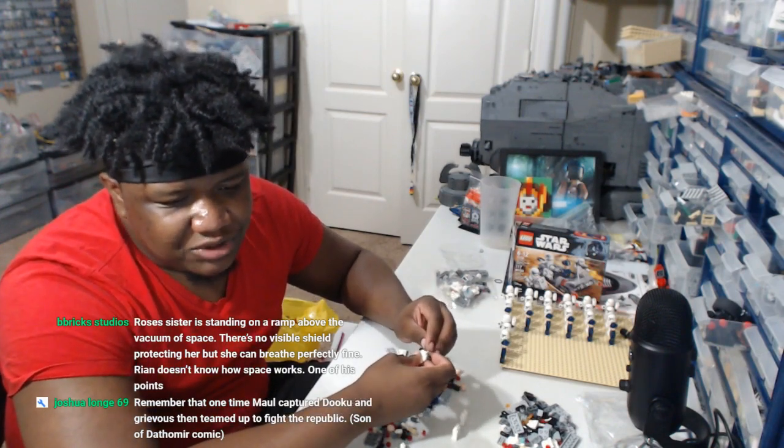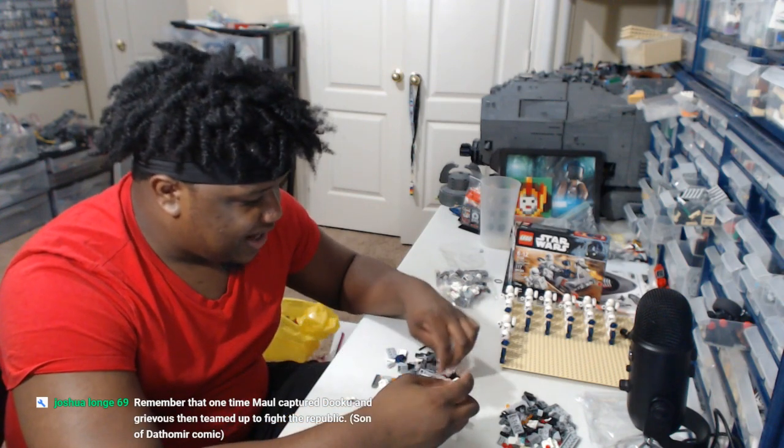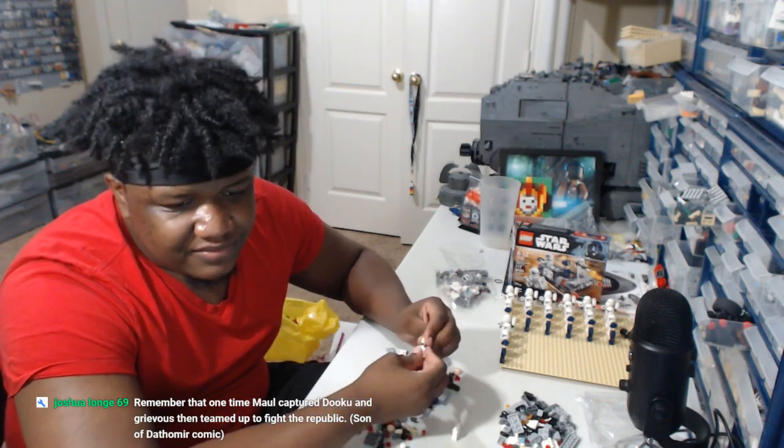Remember that one time Maul captured Dooku and Grievous, then teamed up to fight the Republic? I did not read that comic.